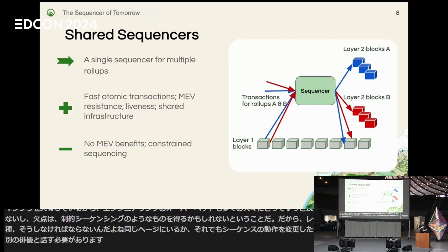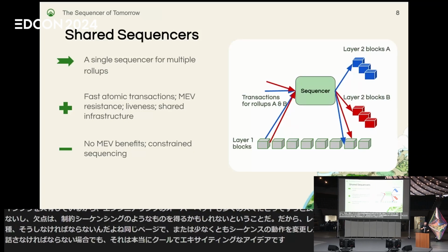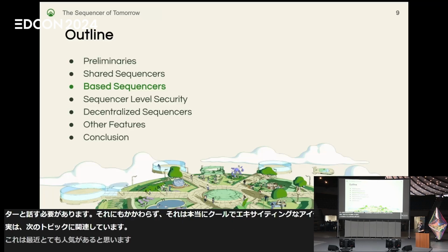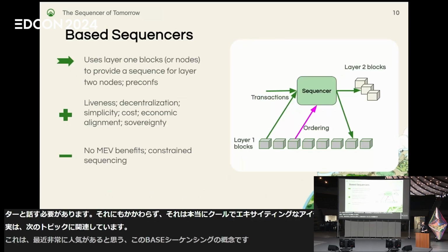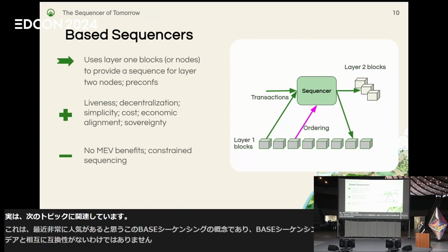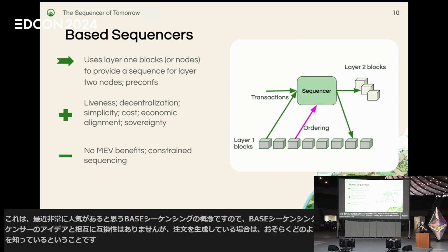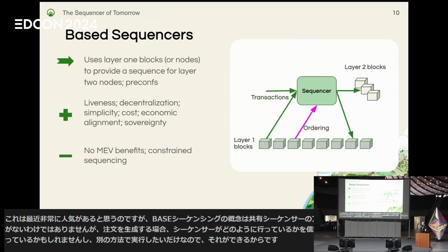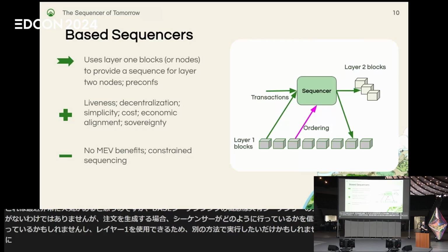Nonetheless, it's a really cool, exciting idea. And it's actually related to the next topic, which is one that I think is really popular these days, this notion of base sequencing. So the idea of base sequencing is not mutually incompatible with the idea of a shared sequencer, but the idea is if you're generating an order, maybe you don't trust how the sequencer is doing it, or you just want to do it in a different way because you can, and you can use the layer 1 to actually provide an ordering for the sequencer.